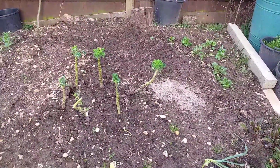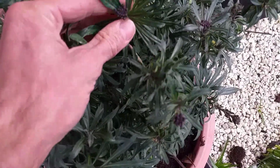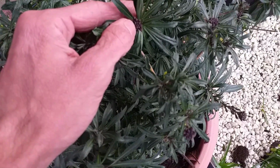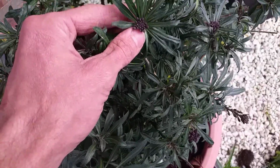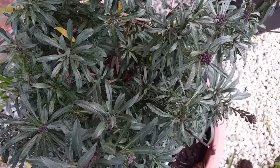So there we go. So the wallflower is starting to flower. This is a hardy wallflower, Erysimum, and you can see Bowles Mauve, I believe is the name of the variety. Starting to put some flowers out here. They're a member of the Brassica family, so they're a member of the same family as cabbages and broccoli. I mean, if you look at that, look, it doesn't look unlike a purple sprouting broccoli spear, does it?